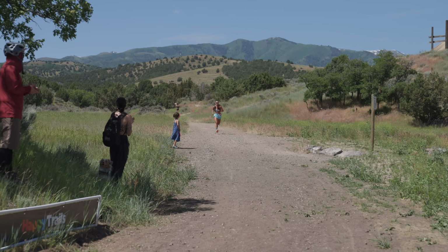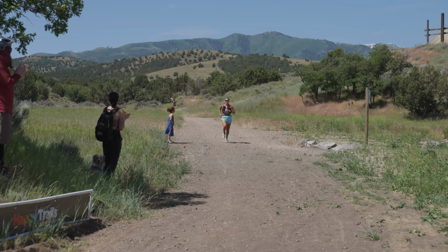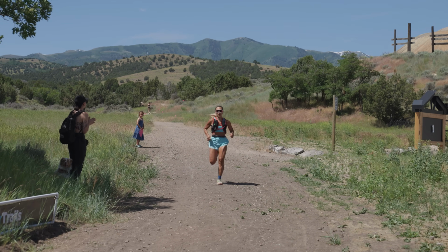The last 4 miles, I had held sub 10-minute miles, which is, once again, super fast for me. But I finished really strong. I actually held 6:12 for the last 200 meters of the race.